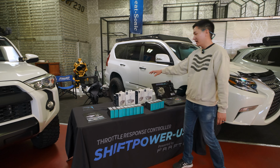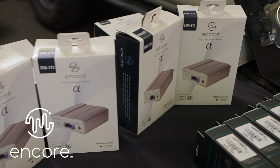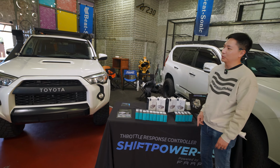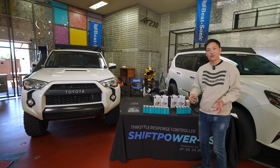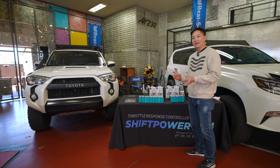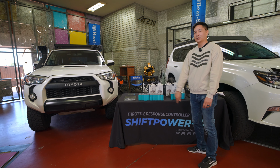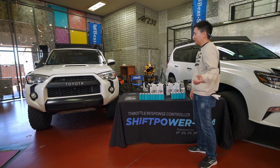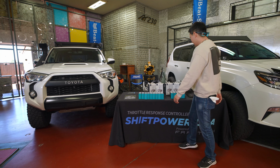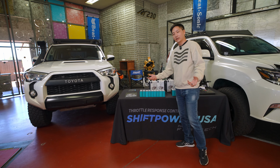And on top of that, we have our plug-and-play Encore Alpha amplifiers. This one works for a lot of Toyota models. We actually have it in this 4Runner here, and we have a little switcher that compares the factory and our amplifier. So you get a live before and after with the push of a button, so people can come here and demo the product to see how much difference it makes. And we have a bunch of products that we're offering today, and we're selling one-day specials.